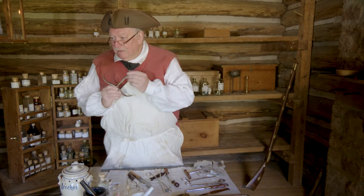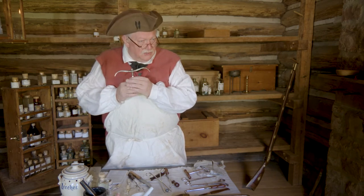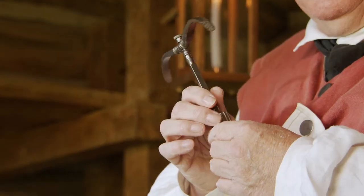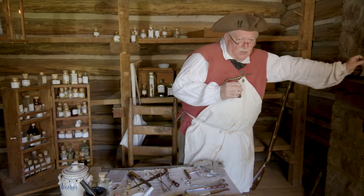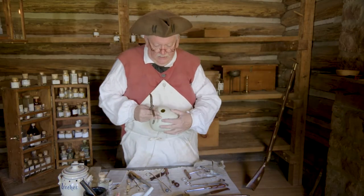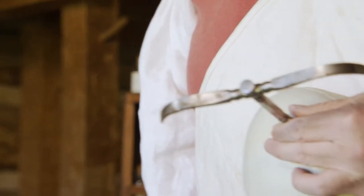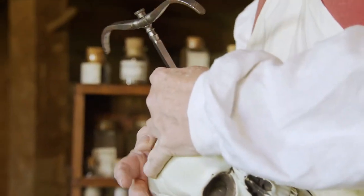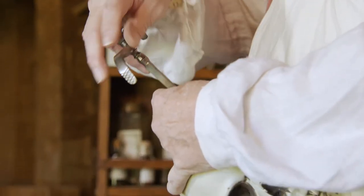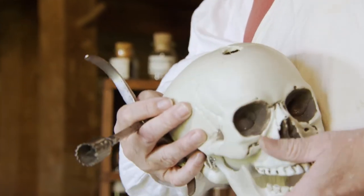This is one of my favorite tools. This tool is used for brain surgery or skull surgery. It was used to actually drill a hole in the skull. On my demonstration skull here, you can see that I've actually used it a couple of times, and you see that it fits perfectly in the hole. To get it started, you would probably take a hammer and get it started, and then slowly just twist and twist and twist until it actually broke through the skull.